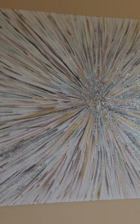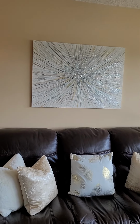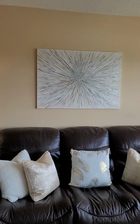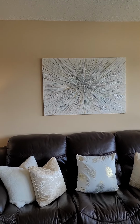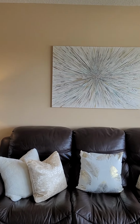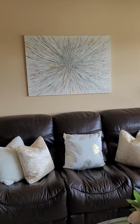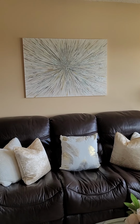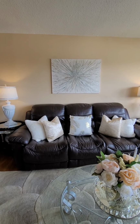The only thing I don't know if I like is it looks too small above the sofa all by itself. So I am just thinking maybe at some point soon I will put something on each side of it. Maybe a couple of sconces. Maybe I will paint something similar, but yeah, that's how it is right now. What do you think? Tell me, what do you think?